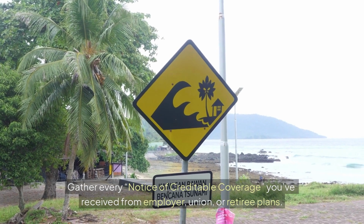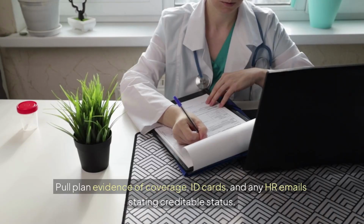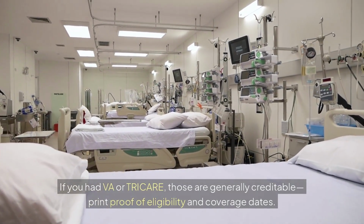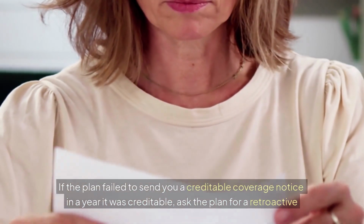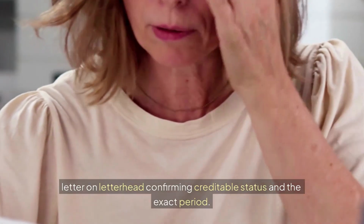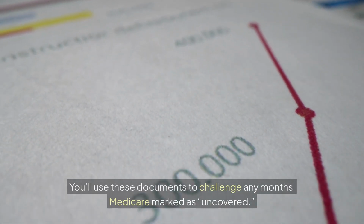Gather every notice of creditable coverage you've received from employer, union, or retiree plans. Pull plan evidence of coverage, ID cards, and any HR emails stating creditable status. If you had VA or TRICARE, those are generally creditable. Print proof of eligibility and coverage dates. If the plan failed to send you a creditable coverage notice in a year it was creditable, ask the plan for a retroactive letter on letterhead confirming creditable status and the exact period. You'll use these documents to challenge any month Medicare marked as uncovered.